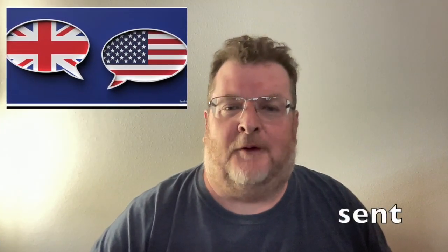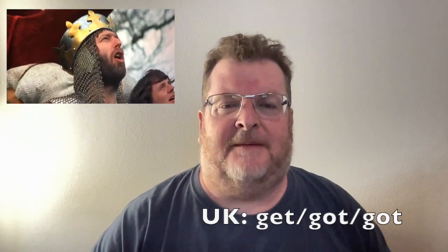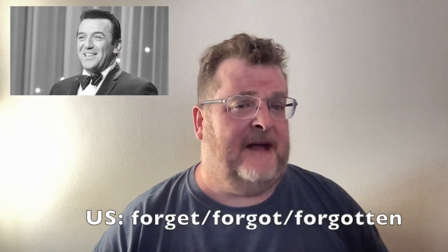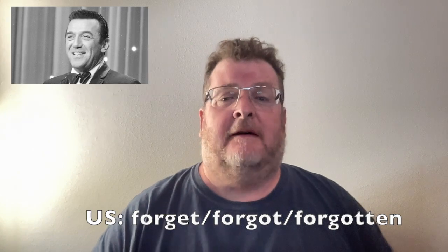By comparison, the verbs that are irregular on both sides of the Atlantic are, ironically, usually much more regular. On either side of the ocean, the past form of send is sent. And yes, most verbs have the same irregularities in British English and in American English. There are just a handful of exceptions. They use got as the past participle of get, but we say gotten. And by extension, that also works with forget. The British use forgot as the past participle, but in the US, that's only the simple past form. For the past participle, we say forgotten.